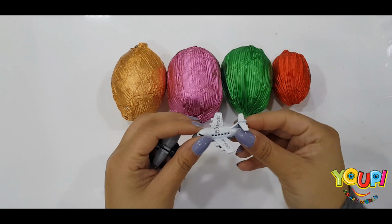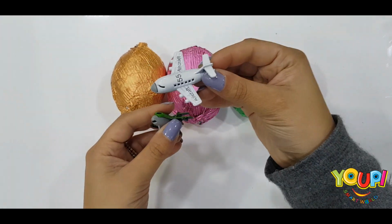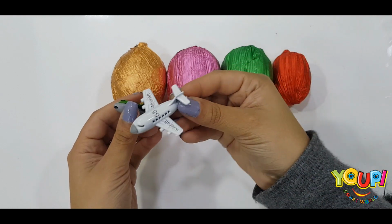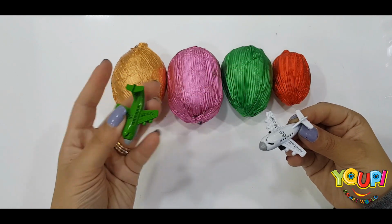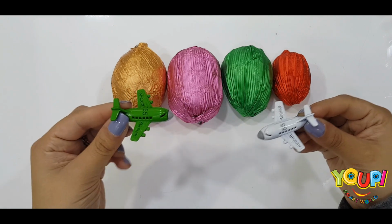Whoa! These are two airplanes. A white airplane and a green airplane.